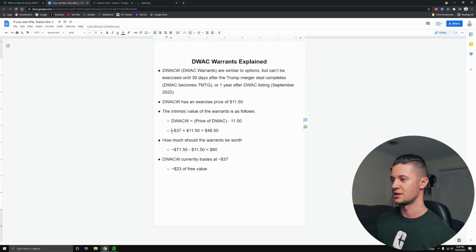Now let's break this down. If you buy the warrant for $37 and then add in the price of $11.50, which is what you're going to have to pay to exchange the warrant for a share of DWAC whenever these are exchangeable, the value of those two things combined would be $48.50. That's what you'd actually be paying to get your share of DWAC: the price of the warrant, around $37, plus the exercise price of $11.50. That equals about $48.50. This is rough math.